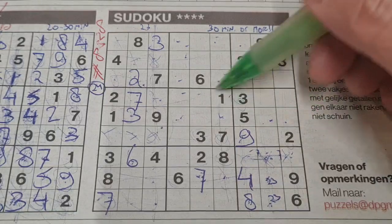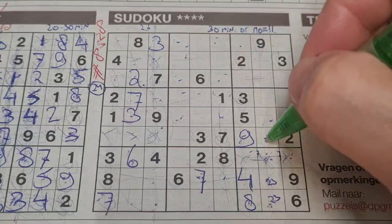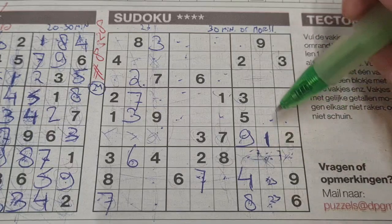Okay. We have a 1 in this row. 1 in the middle row. So the row below, the only place left for the 1 should be there. Need a 1 here. 7. And I need a 5 here. Okay.